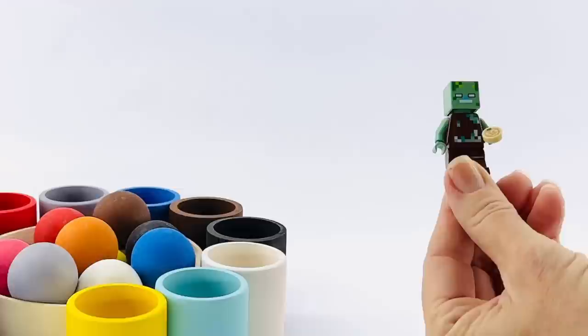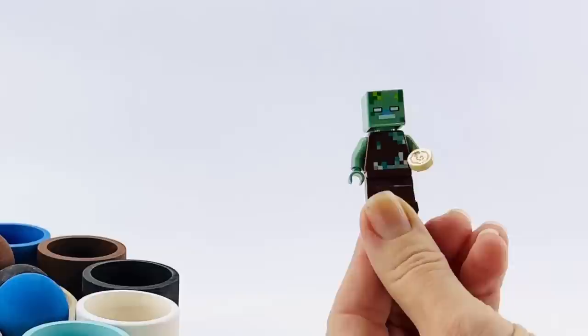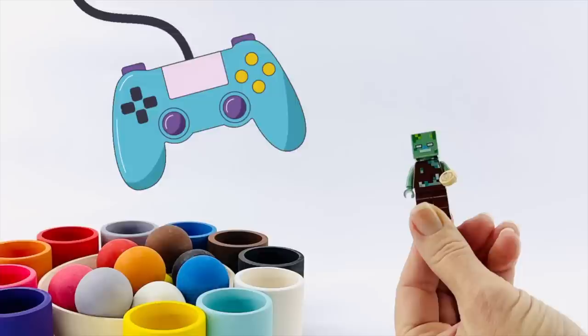That's a game you play on the computer. Another game you play on the computer is Pac-Man. Sometimes, on the computer, you play with a game console. Do you play on the computer?